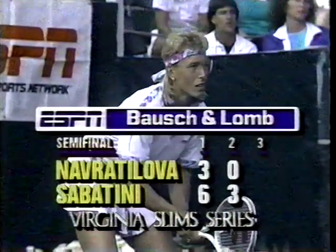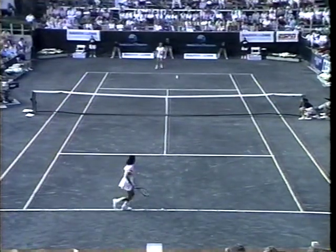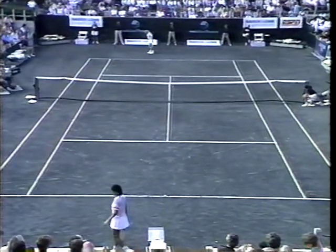Martina says, I'm just trying to keep the ball in play. It's very simple. Just put it in the box. Keep it in court. Sabatini very confident now.